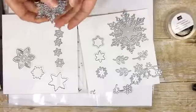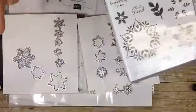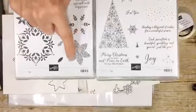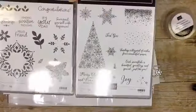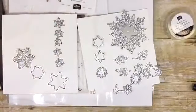And guess what? These dies match both stamp sets, not just one. There isn't a bundle price, so you pick and choose what you want. No bundle pricing, but there's a die for this one. There's dies for tons of stuff here. All 3 of these snowflakes have their own die. And then there's, of course, just snowflakes and stuff.